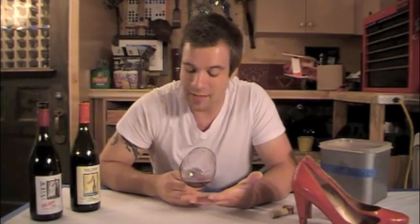Anyway, let's see how it goes from the View Winery. So you can notice the color right away. It's similar to Pinot Noir, nice and light, you can see right through it. Decent looking wine. On the nose. Like I said, it's a variety you don't see in BC often. And here's a smell you don't smell often.